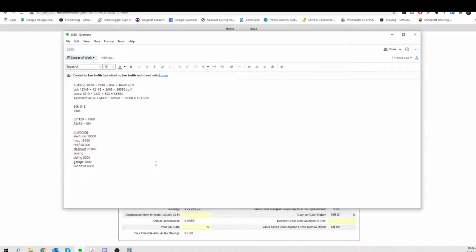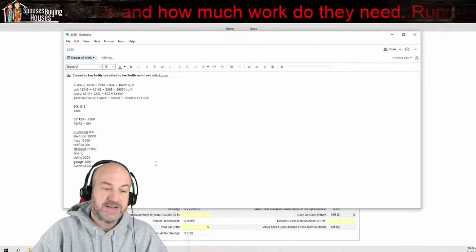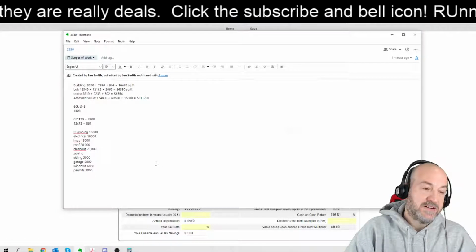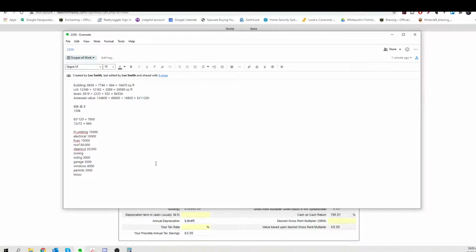Plumbing, I would assume I can get that done for about 5 grand. Now, if we have to do sprinkler systems and stuff like that, let's bump it up to 15. Obviously there's permits and all that sort of stuff. I don't know if I would spend that much money on that or not. And then another miscellaneous of another 20 grand.